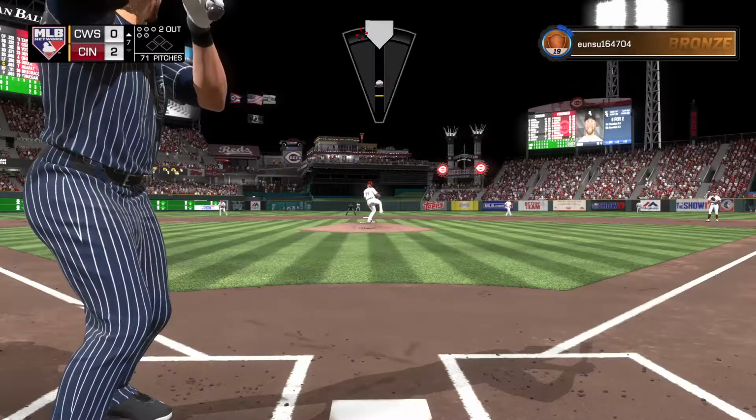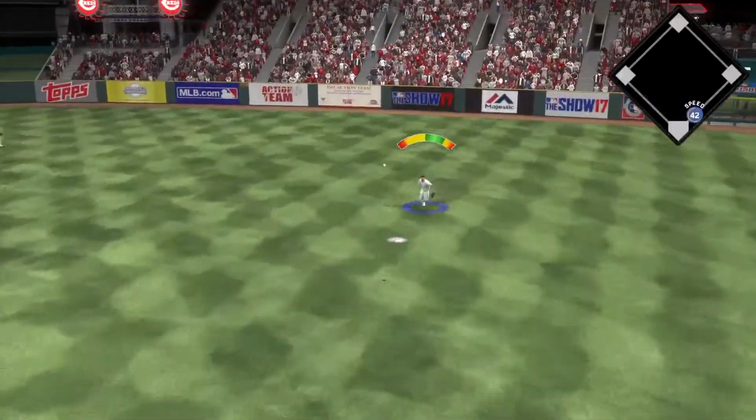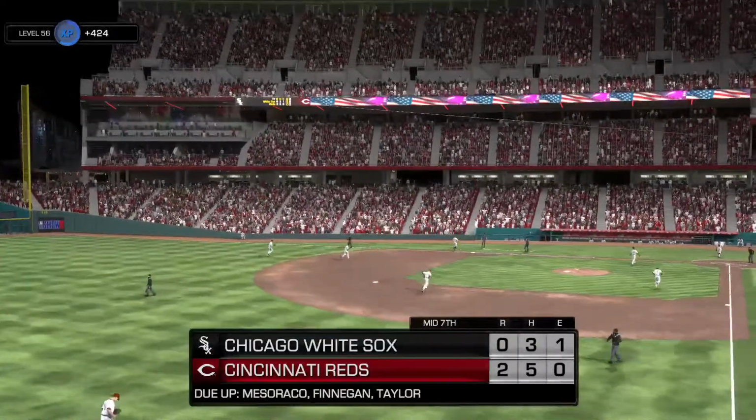Here comes the first pitch. Heading out towards shallow right. Bruce coming on. He gets there to make the play, and that ends the inning. For the traditional 7th inning stretch.